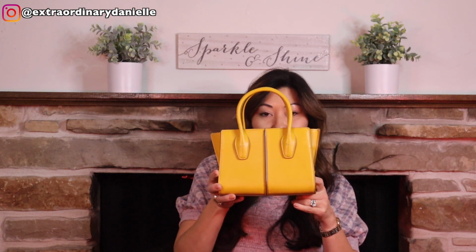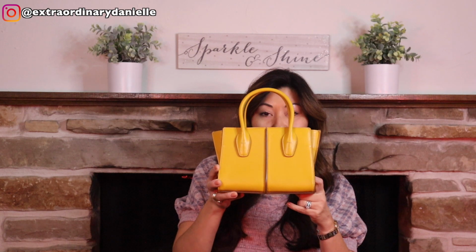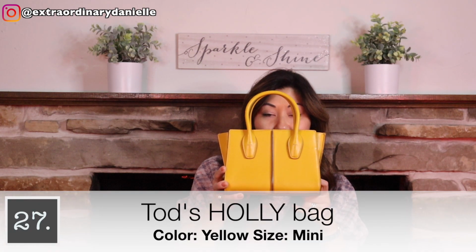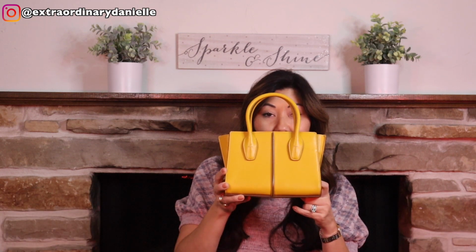The next handbag that I want to share with you is a handbag that I purchased but I never shared with you, and it is by a luxury brand called Tod's. And I believe this bag is called the Holly bag or the Holland bag. I'll try to link it below. I know that this is a current bag they still sell.